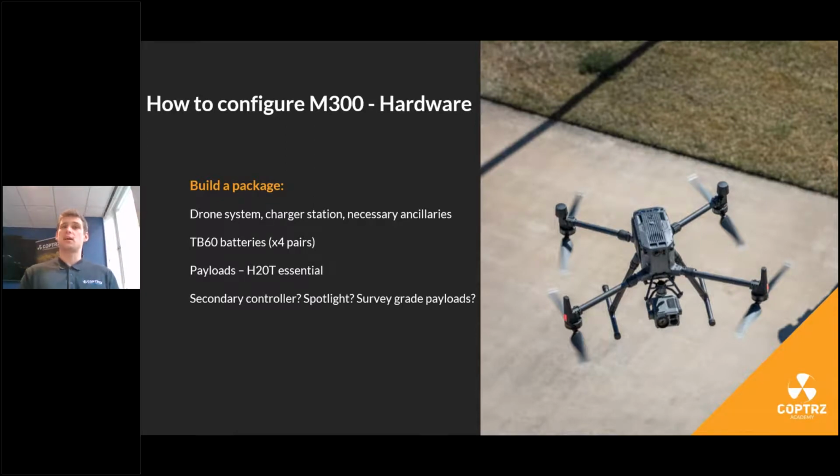In terms of payloads, as I said, the H20T is pretty much essential. I've got to say, it's my opinion that there is no point buying a Matrice 300 without getting the H20T, because that camera is what makes this drone so good. So you should start with the Matrice 300 and the H20T. That should be your bread and butter. From there, you add in your spare batteries.